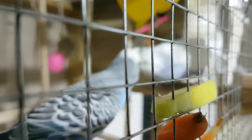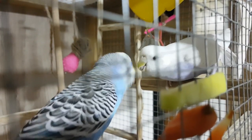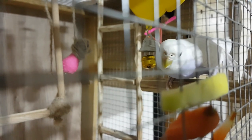After a month, the breeding behavior of our budgies Kiki and Fiona is noticeable. We hope we will have our first baby budgies soon.